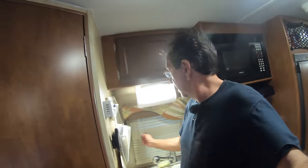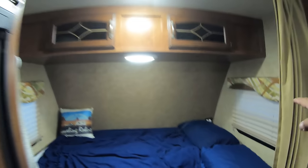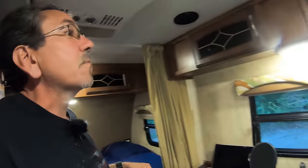Here's the kitchen window. It's kind of tiny. And then you have the bedroom window there, which is pretty nice. I think it's almost the same size as the living room, and that's the emergency exit right there.